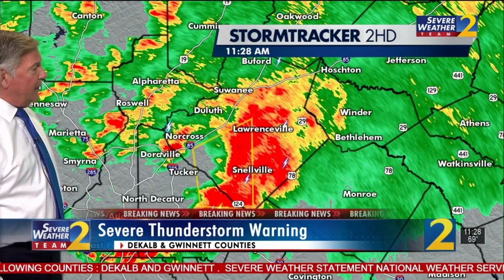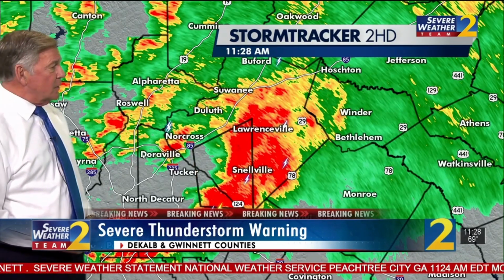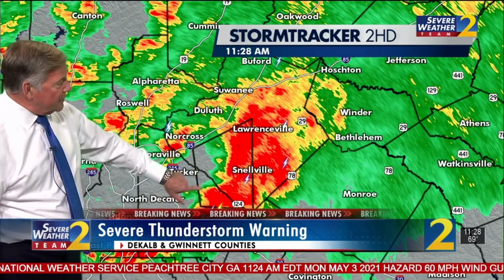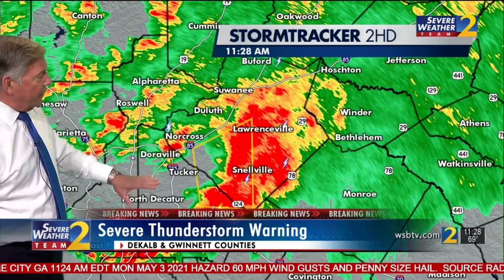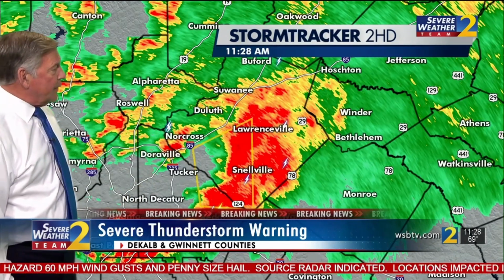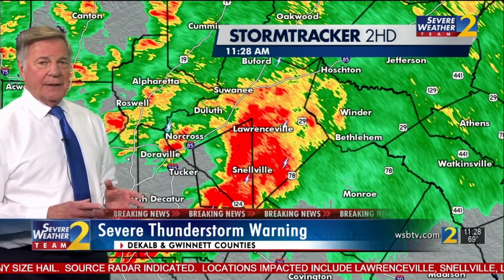But right now, the main threat is a severe thunderstorm warning for central and southern Gwinnett County and the east and southeastern part of DeKalb County. So this will be right along I-85 as well. So Tucker, you're out of it now. North Decatur, you're out of it. Norcross, still some lightning, thunder, and some locally heavy rainfall here. But that's not what I think we're going to see over the next couple of hours.